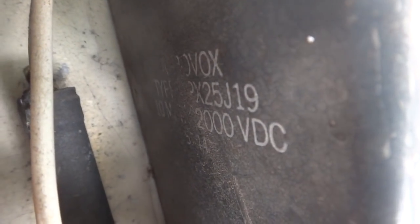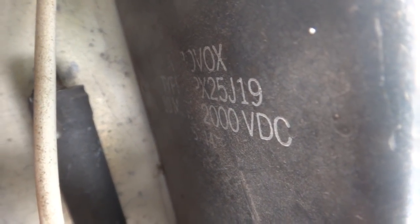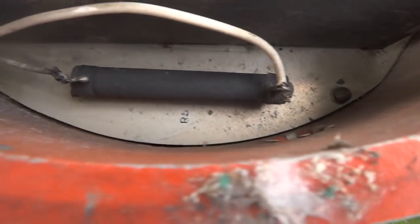Let's move this wire out of the way. So that's what's on it. Looks like it puts out 2000 volts DC. That's a lot of power. And it says R5, so I'm guessing it's some type of a resistor.